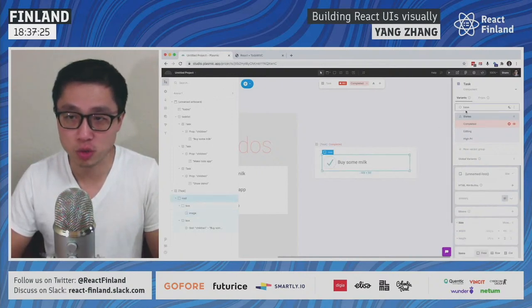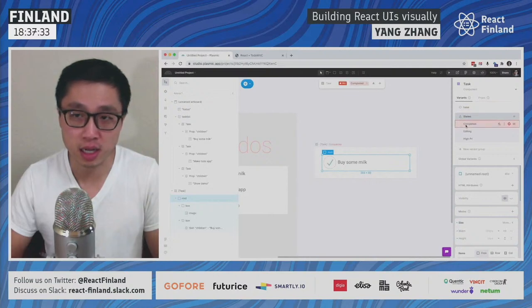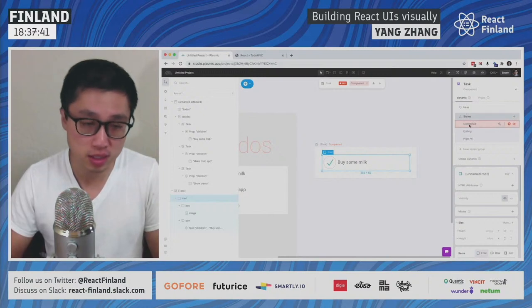After I do that, I can switch between my base appearance and my completed appearance. So you can notice that those changes that we made were just getting recorded specifically for the completed state and not affecting the base state. These are not different copies of the components that I'm looking at. The completed state is just a set of overrides or deltas on top of the base appearance.